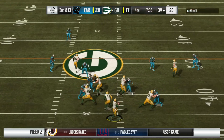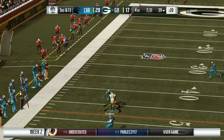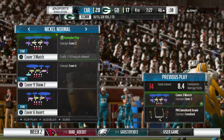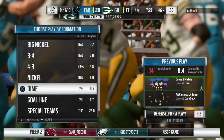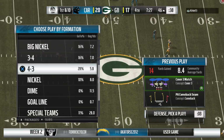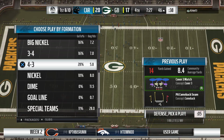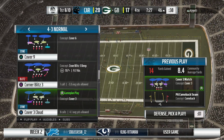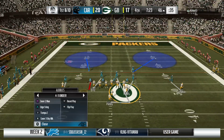They fake the handoff. Now Carr. Wide open receiver, complete. And he'll be taken down, but not before he works it past the 50. Needed 13. They got 14 on 3rd down. So signs of life in what's been a dormant offense in this 2nd half.